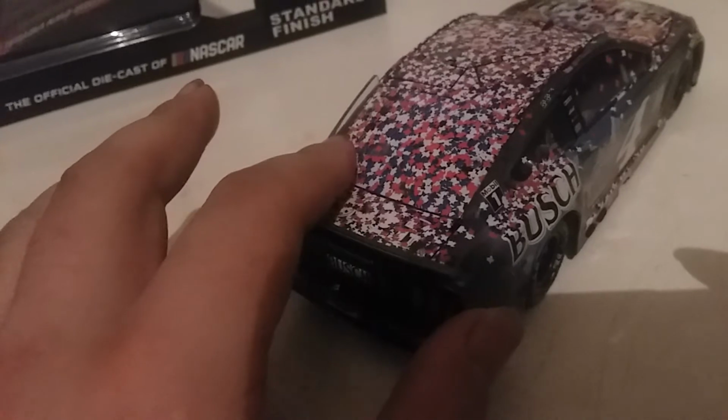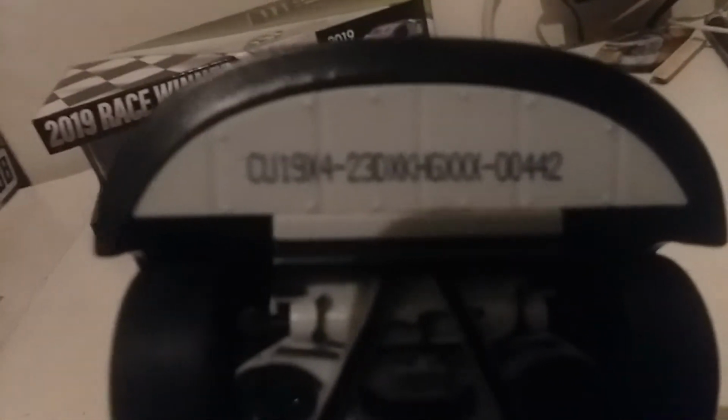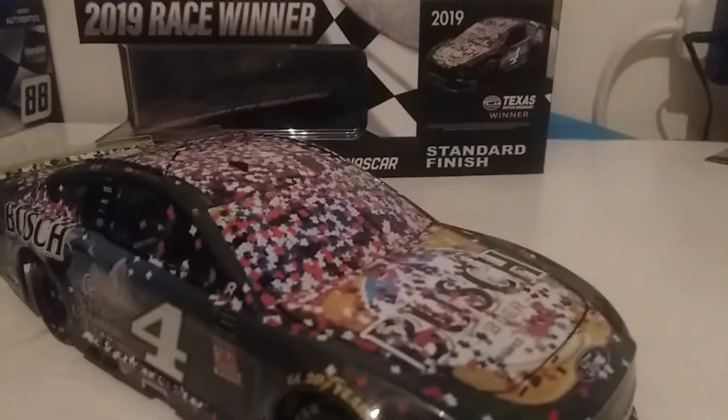Now, you normally would have a diecast identification number on this back windshield. Instead, it's actually right up here. And we got 00442. If that 2 would have been a 4, that would have been a triple door. And this is actually the Round of 8 car. And Harvick went on to the championship.